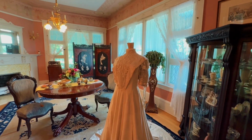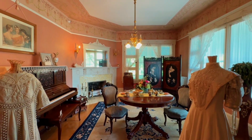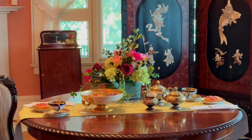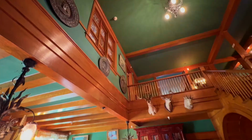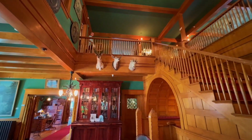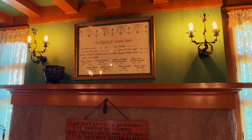Okay, as we move throughout the house, there's going to be a series of different rooms, all of which have pretty much the same possessions that were here whenever the original family lived here. And in the 70s, when this became a place that people in Kalispell could come because it was donated to the city of Kalispell, they said that the daughter who still had possession was a bit of a hoarder. So all of the items that we see were actually from the original home, which is interesting.